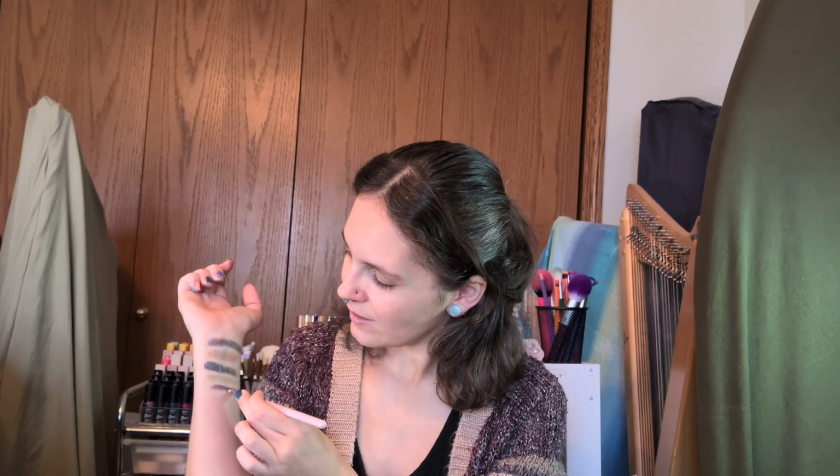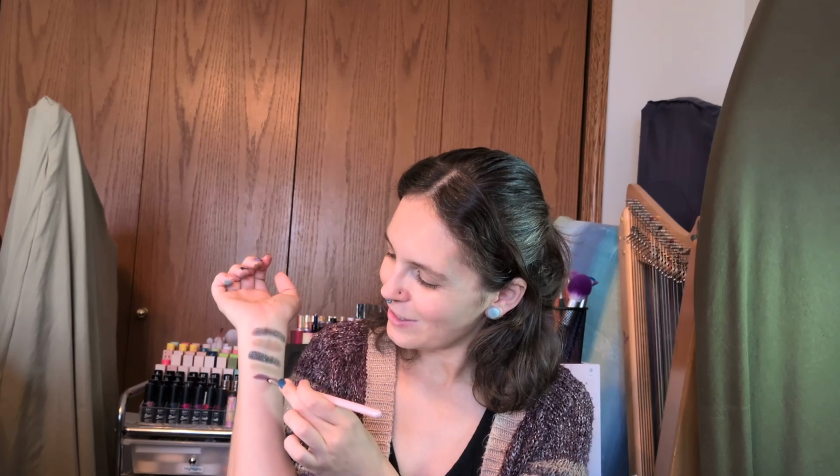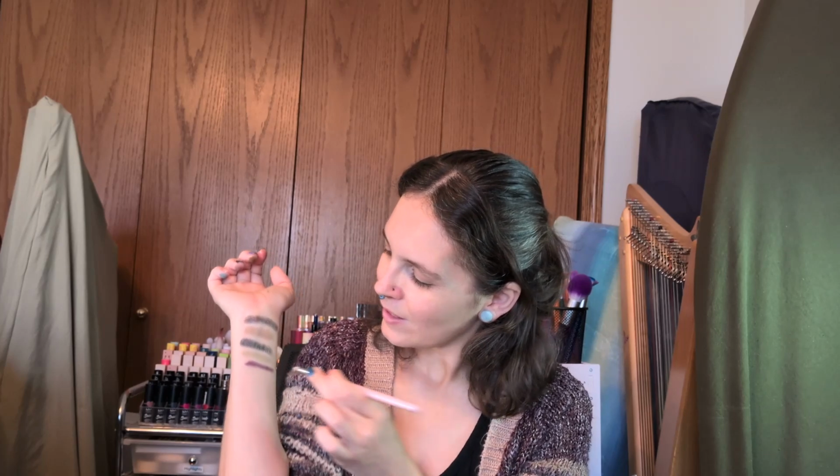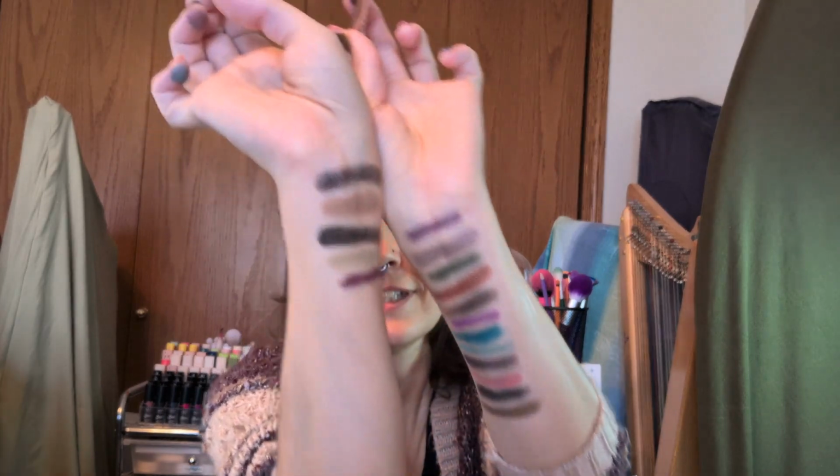Super pretty. Forgive my coordination with my left hand. It's not my strong suit. There you can see that really burgundy purple. I like that.